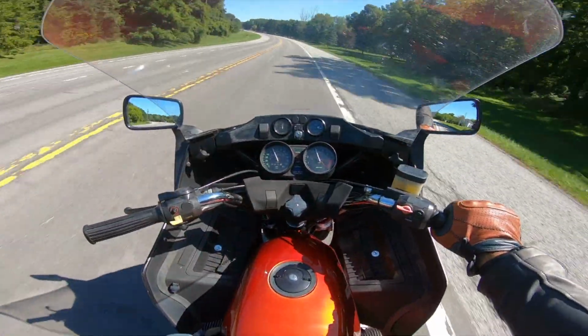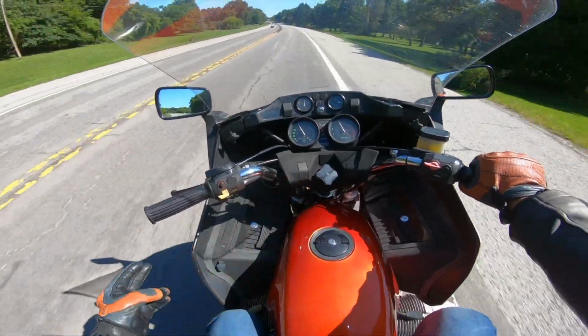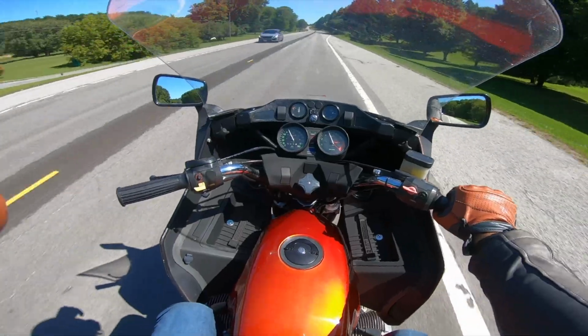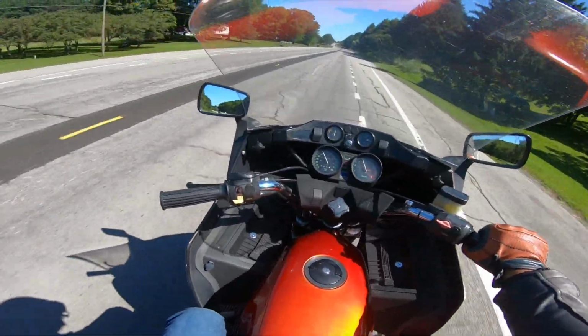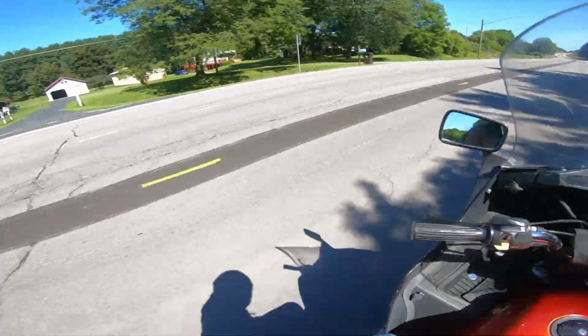You always got to say hi to the fellow biker by giving them a wave. It's a respect thing and safety thing. It's more of an intuition type of thing. Superstitious. If you don't do it, I'm superstitious.